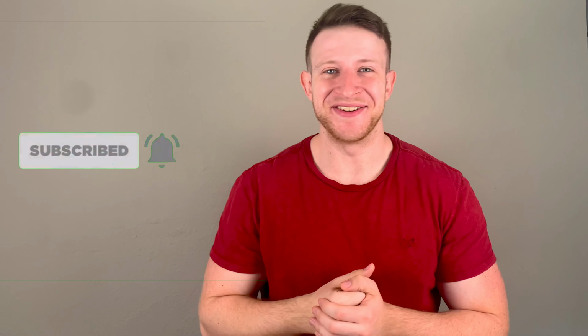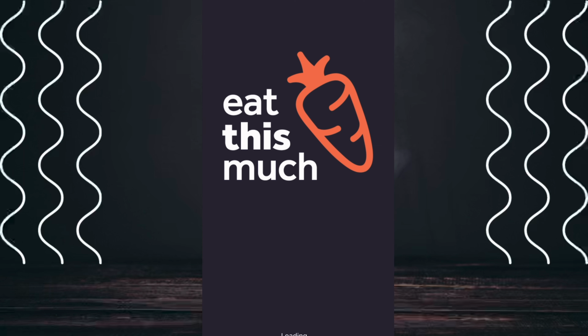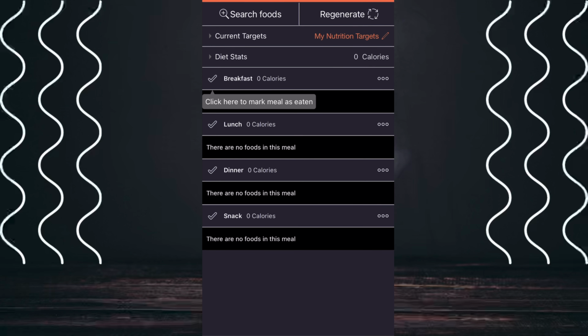Now, let's get into it. All right, so this is what I wish I would have known before I started dieting. And it's an app called Eat This Much. So when first starting out, this is a useful and great tool to have. And the reason for that is because it can plan out your meals for the entire day. And if you're using it right, you can actually probably do it for the entire week without paying the premium.